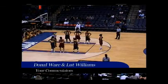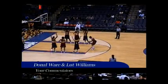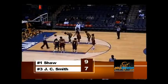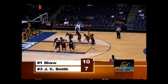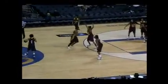Off the timeout, and Andrews is going to be at the charity stripe for the Lady Bears. She comes in as only a 48% free throw shooter, knocks down the first. Yeah, if you look at those 2 earlier games, there was a 1-point game back on November 20th where Johnson C. Smith lost 48-47 to Shaw, and then another game on February the 16th, just a couple of weeks ago, Johnson C. Smith got a big 65-54 win. So the teams have split their 2 games this season.